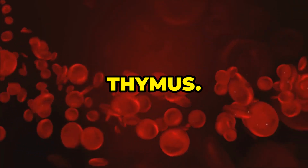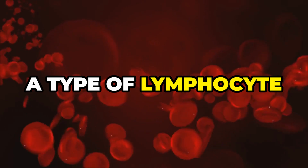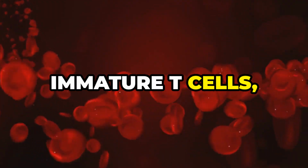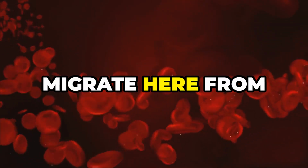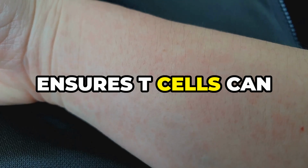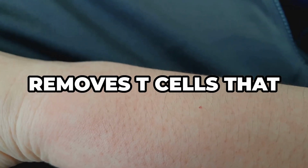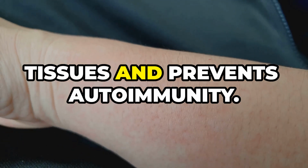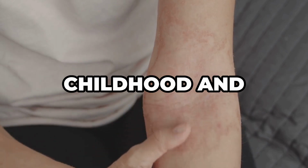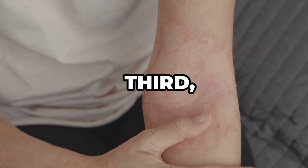Second, thymus. It is the maturation site for T cells, a type of lymphocyte essential for adaptive immunity. Immature T cells, or thymocytes, migrate here from the bone marrow to undergo positive selection that ensures T cells can recognize pathogens, and negative selection that removes T cells that attack the body's own tissues and prevents autoimmunity. The thymus is largest during childhood and gradually shrinks with age, a process called involution.